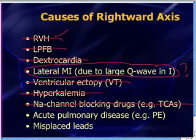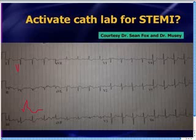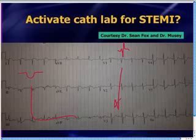And acute PE, well, PE can certainly give you a rightward axis because it gives you that classic S1 Q3 T3. It's so bad. But a large PE that's causing a rightward axis would probably also give you maybe an incomplete right bundle branch block type of pattern. Probably you'll see flipped T waves in the inferior and anteroseptal leads. You don't see any of those things.